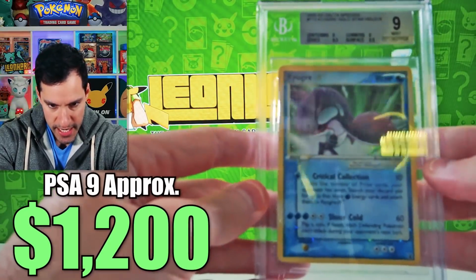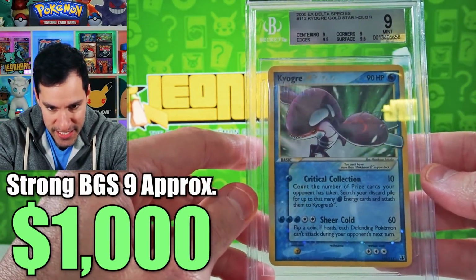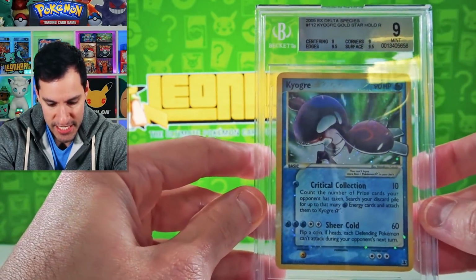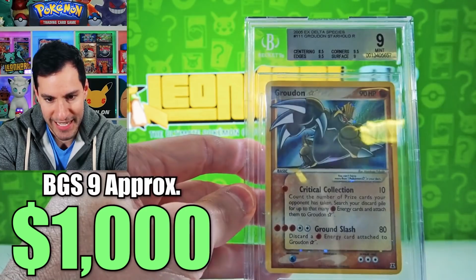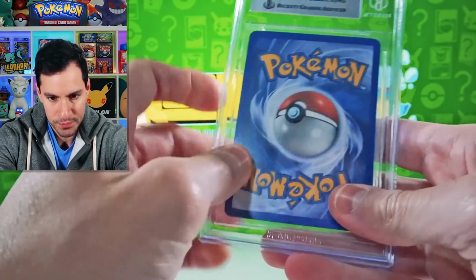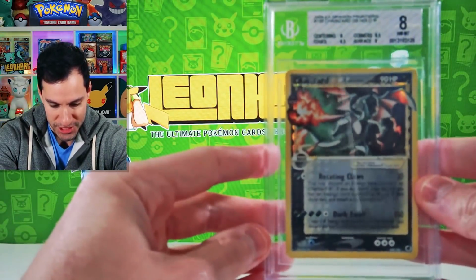Here is a Kyogre Gold Star. This is from EX Delta Species. This is also 0.5 away from getting a BGS 9.5. Then we have a Groudon, which unfortunately got an 8.5 for centering, which you can kind of tell from left to right. And then, of course, it's better centering on the back, but it's still in that silver, very nice label until you get to this one, unfortunately.